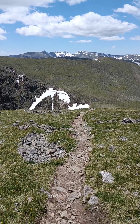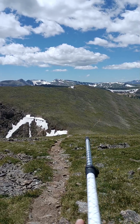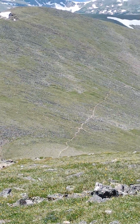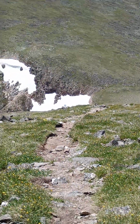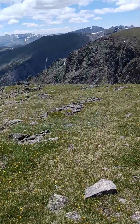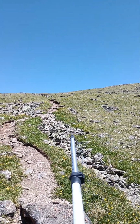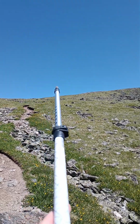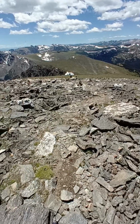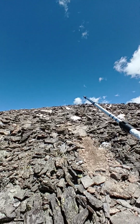Time now is 12:27. We came from, you see that thin line out there? I could zoom in. Our way up this steep ridge. We're at this point now, and just to give you an idea, but it's all up from here, and then that makes the summit of Chiquita. Came up all this way, still got another 152 feet up to the summit of Chiquita.